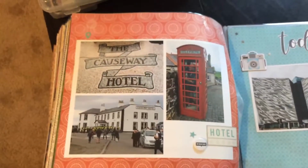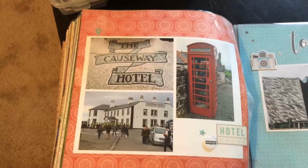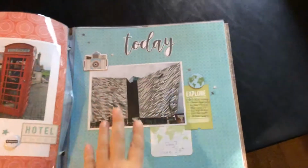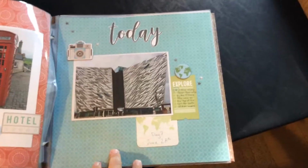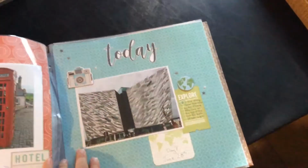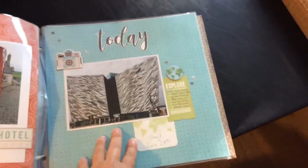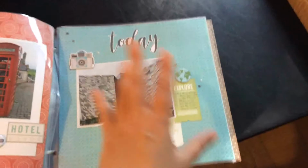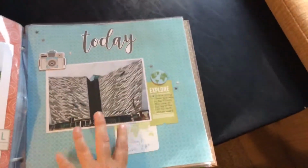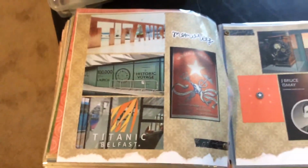All right, so there's their next hotel, and there they are in the British phone booth, even though it's Northern Ireland. And they went on to the Titanic Museum, and he said this was also one of his favorite things. It was one of mine too, but it's a very sad place. It's very somber, very quiet in there when you're walking through. So it's not like, oh, happy fun time, let's go to the museum. It's very serious, but I do recommend it to anybody if you have interest in Titanic history.